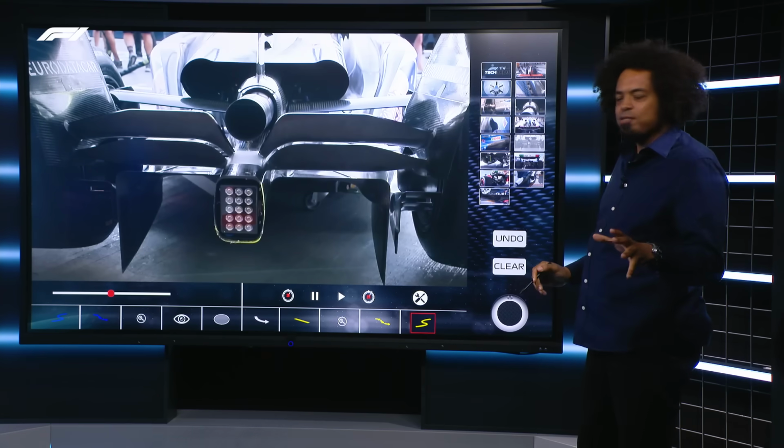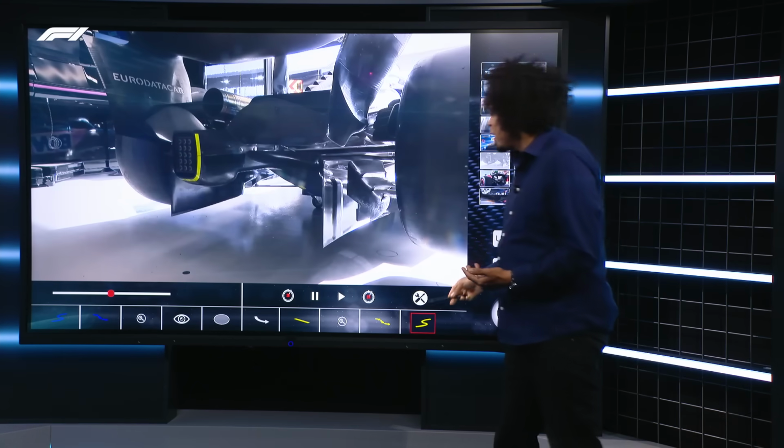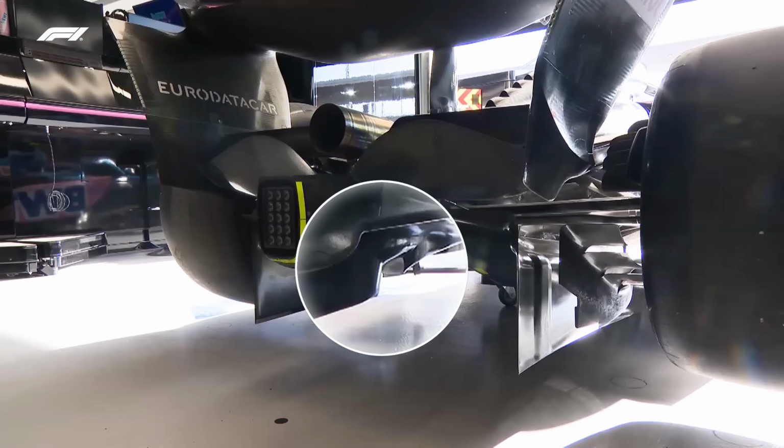So nice design there from Alpine. And the work underneath the car continues as well. Alpine have just been mucking about with this little cutout on the wall, the side wall of the diffuser.